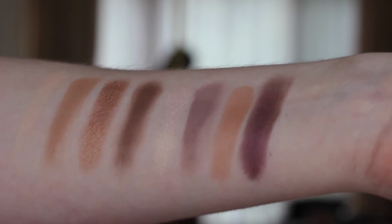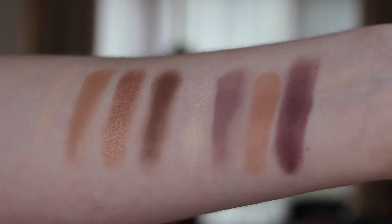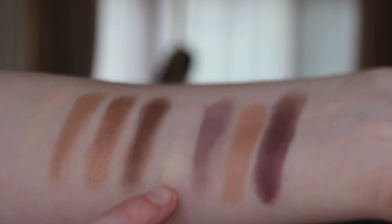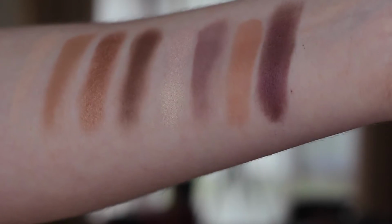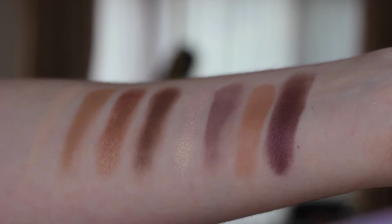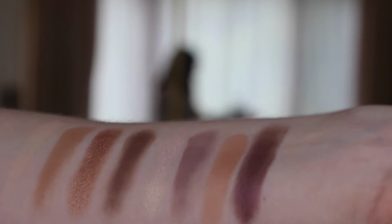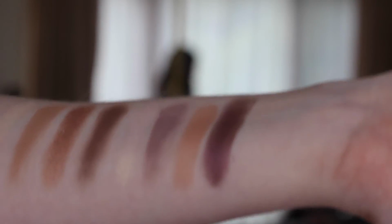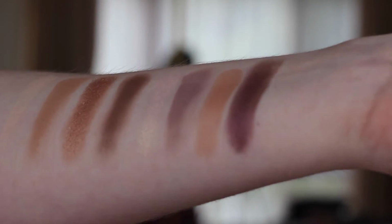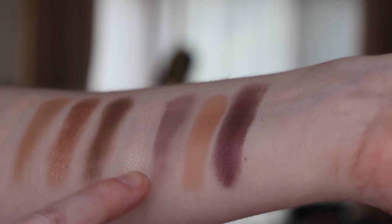Then there's this shade here, which is called Almond Mocha. I think it looks a little bit patchy in the swatch, so I'll be intrigued to see how it goes onto the eyes. Then this shade here, which is absolutely stunning, that is Champagne Rose. From the palette, just sitting in the pan, I thought it looked like it might have been a little bit chunky, but as I applied it, it was not chunky at all. It went on really nicely, super pigmented and not patchy at all. I really like it.